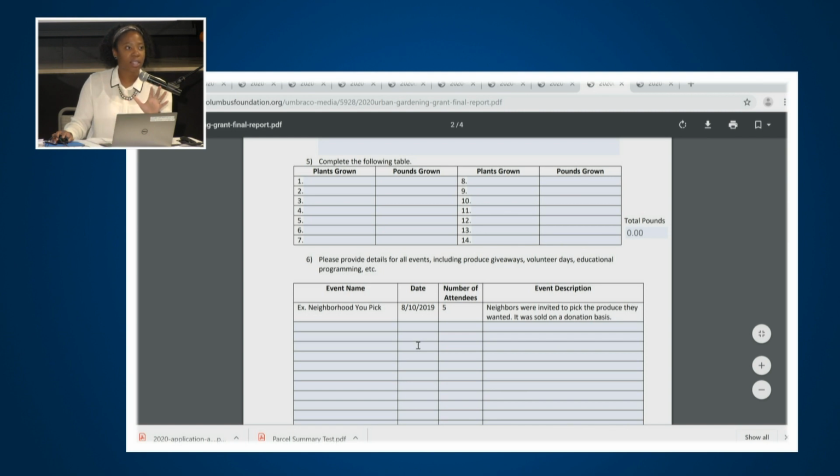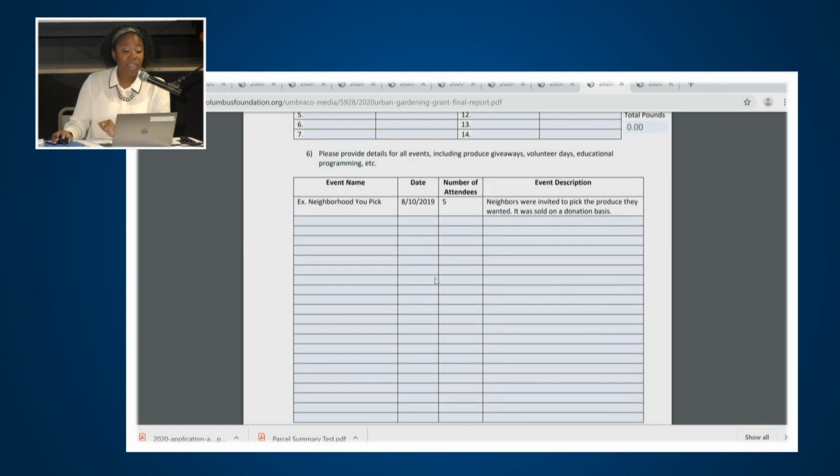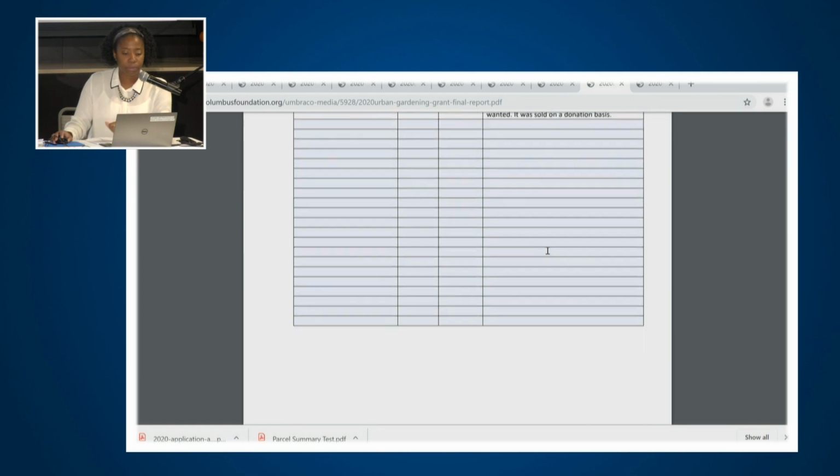And it's not like this is a competition. So we're not looking for you to grow 1,000 pounds or anything. This is just whatever you have grown because different plants weigh different things. This is just something for our metrics. And then if you have held events, keep a log of the events that you've done, the dates, how many people attended, and then a brief description. You don't have to go into a lot of detail, but it helps us to see if the goals that you put into the application are being achieved.